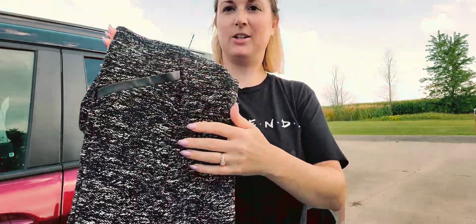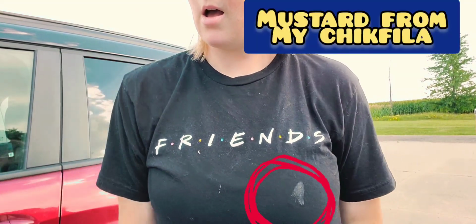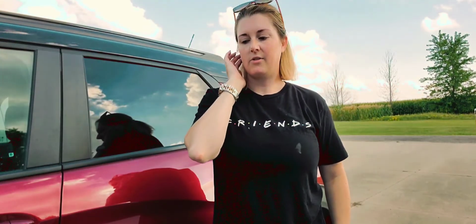Oh, it has the pockets too. That's really cute. And they're still stitched shut. I can't decide if I'll sell that myself or if I'll send that into ThredUp.